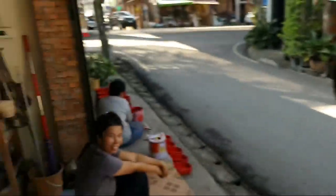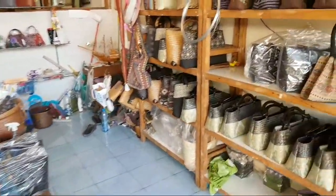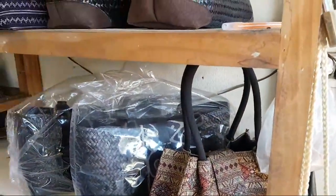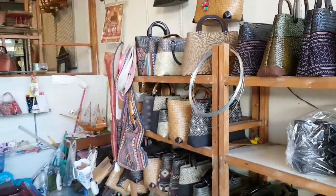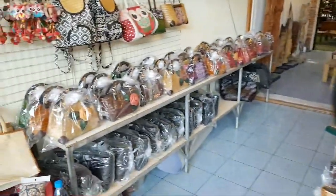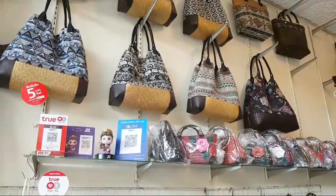Sawadee krab. Oh, we've got very pretty handbags here. I think made from, I'll have to ask Dua, can't imagine it's bamboo, it's probably some kind of leaf. Very pretty handbags. And they're all wrapped up to protect them. And they go up on the wall as well, big ones.